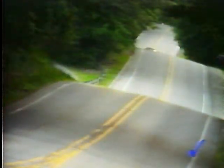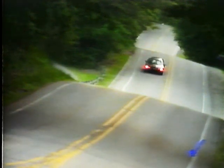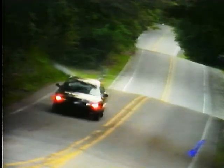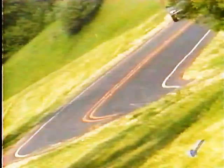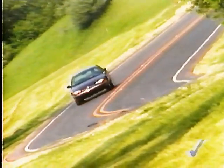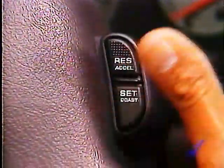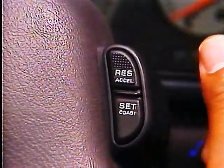With the control system active, you can also use the accelerator to increase your speed, and your set speed will remain in the system memory. That way, when you let up on the accelerator, the system takes over again and returns your car to the speed that was previously set. To decrease speed, press and hold the Set Coast button. When the button is released, a new speed will be established.